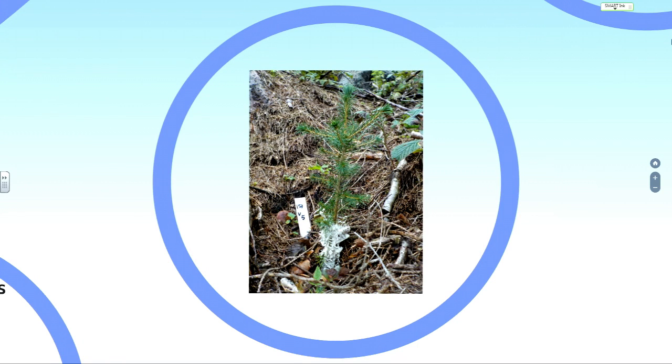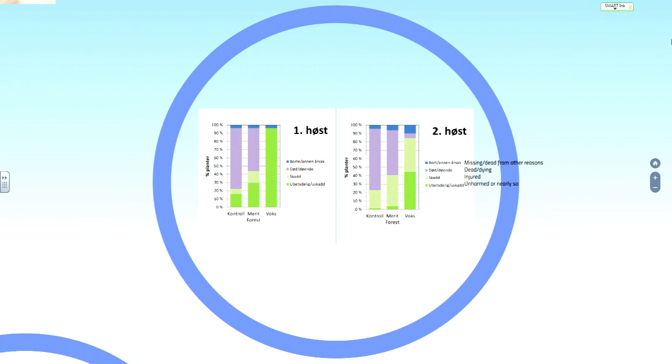So if you do everything correctly, then you have a healthy plant growing in the forest. And we will just show you results from one field test. I'm sorry, this is in Norwegian, so I tried putting in some English words here. So we compared plants without any protection, plants with the insecticide protection, and plants with wax. And this is the percentage of plants in the categories at the end of the first season. So for the wax-treated plants, more than 95% of the plants were unharmed or nearly unharmed from pine weevils.